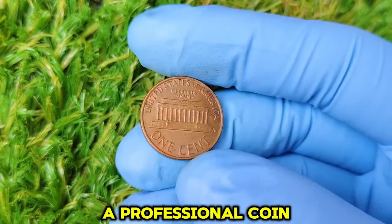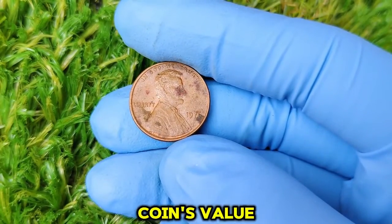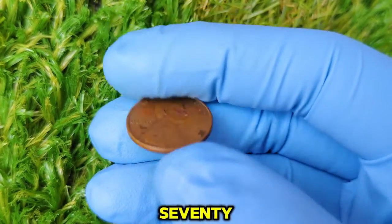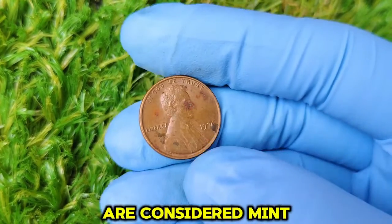A professional coin grading chart appears on screen. Voiceover: One of the most important factors in determining a coin's value is its condition, often measured by a grading scale from 1 to 70. Pennies that have never been circulated, meaning they have no wear or damage, are considered mint state.